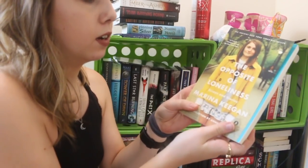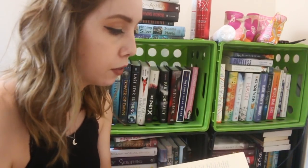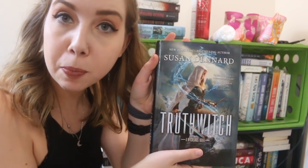And I have The Opposite of Loneliness, which is a collection of essays from this girl who died when she was in college, so that's really sad, but I've heard it's really good. The Good Thief by Marie Howe, which is a collection of poetry that I picked up from a used bookstore, which I have started. I just never finished, but it was really good so far. Truth Witch by Susan Dennard. Hidden Bodies by Caroline Kepnes. Tower of Dawn by Sarah J. Maas.